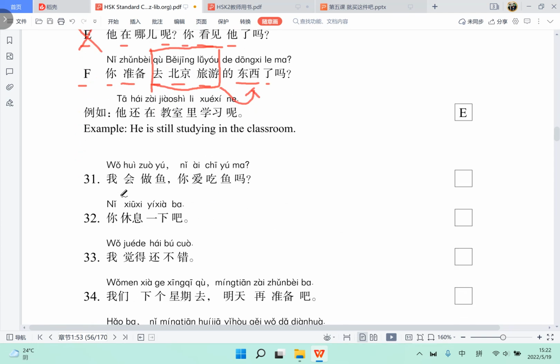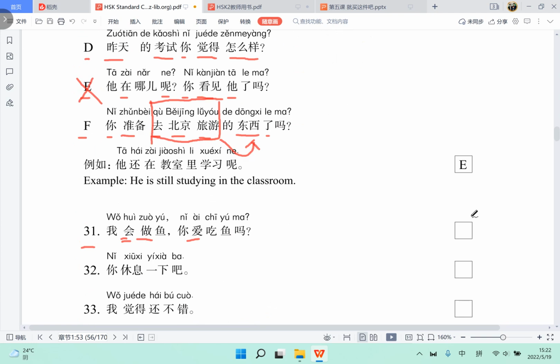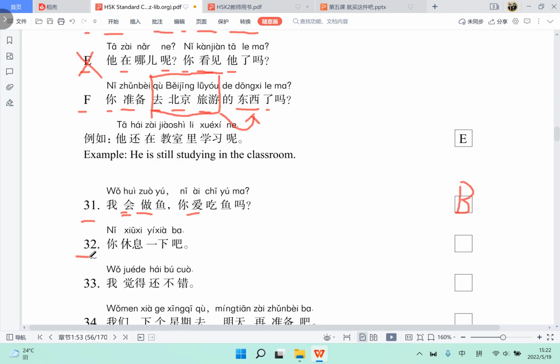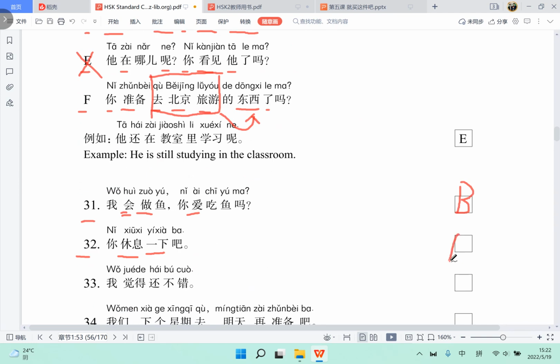Okay, and let's check 31. 我会做鱼，你爱吃鱼吗? So I know how to cook fish. Right? So 做饭, to make the food. And 31, we choose B. And 32 你休息一下吧. You have a rest. You rest for a while, right? So normally when you want to have a rest, you are tired. Right? So 累. So this one we choose A.